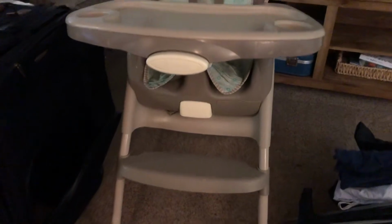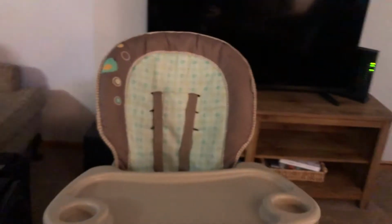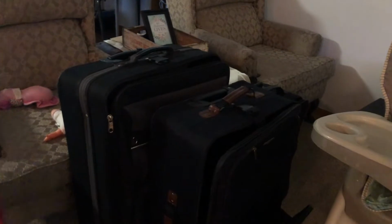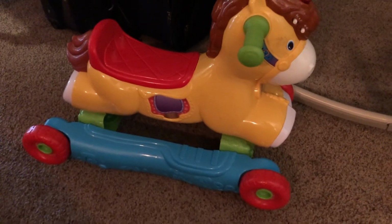So we were able to give away our playpen and our high chair and also a crib that isn't even shown here, but we know some people who are having babies and we are happy to give them to someone that will use them instead of them just staying in our closet. I was able to sell these suitcases on Facebook Marketplace and then also this little rocking chair.